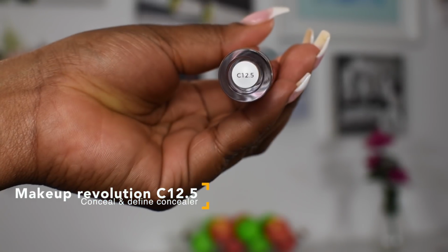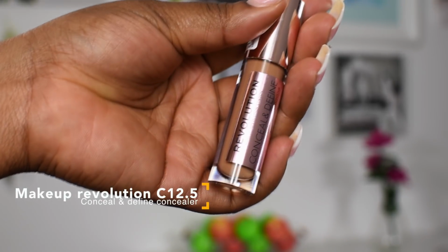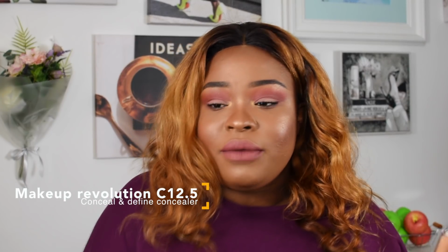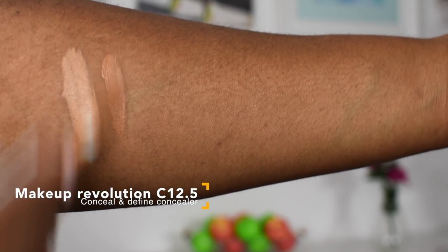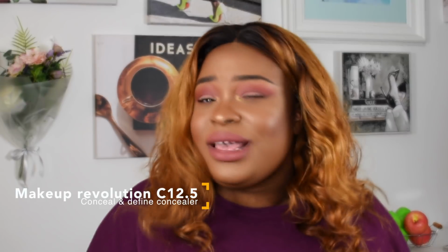Okay, so 12.5, I tried it. It's good. It doesn't crease underneath your eye, and believe me, this time around it has a warm yellow undertone, not golden, not deep, a warm yellow undertone, and this thing does the work. We are not looking for a neutral undertone. We're looking for a really warm golden undertone that women of color, dark skin girls out there, can buy. And this concealer is affordable. It costs £4.